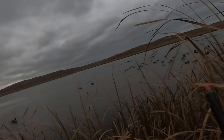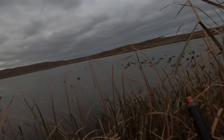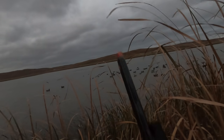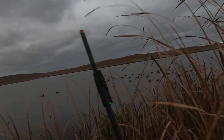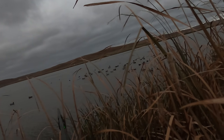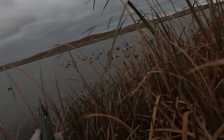Here's 3. Pair coming. Oh. What are they? Oh, widgeon. Widgeon, widgeon. Yeah, I'll take the left, Elliott. Whenever, if you want to swat it, I'll shoot the jump.